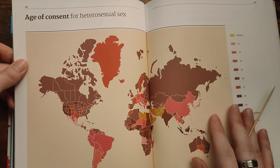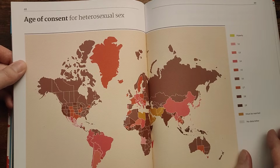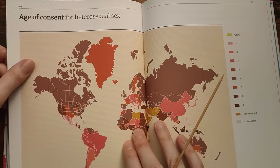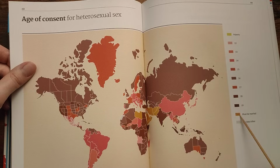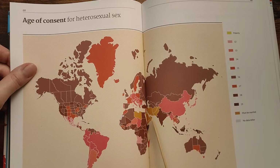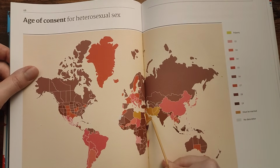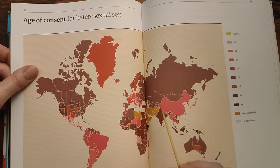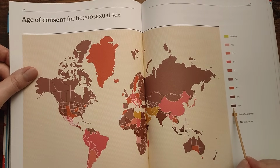I think I'll just let you look at this one for a second. It's the age of consent. Where's the lowest? So puberty is technically the lowest, but I can't see one. And then that's an interesting one in gold. Must be married, so that's Libya, Iran, Ethiopia, Somalia, oh no, sorry, Saudi Arabia, Oman, Yemen, UAE, Qatar, Pakistan, Afghanistan. So legally must be married. And then the eldest is 19, interesting.